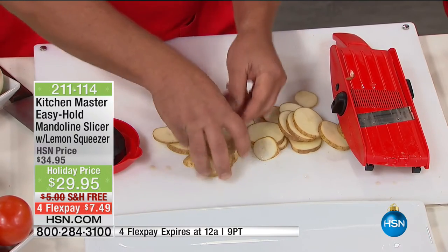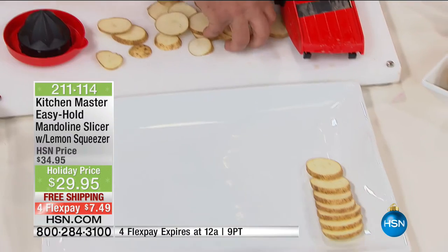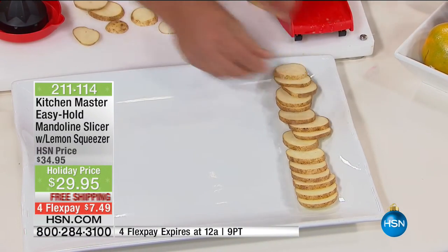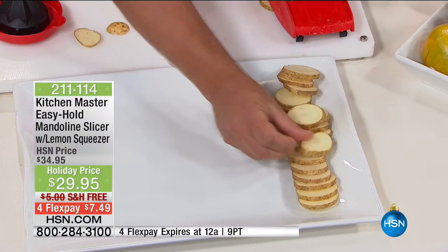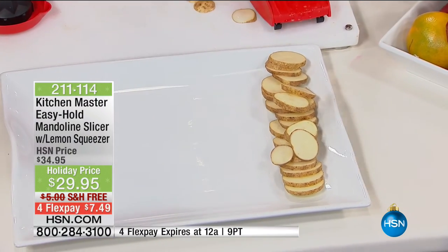But I want you to look at these slices. For pan fries or home fries, for raw fries or cottage fries, American fries, whatever you want to call them, they'll fry up evenly because they're all sliced uniform and evenly. They're all the same thickness. So it's not like a knife where you get one thick slice, then one thin slice, and then one finger slice. Can we get really, really close on this?